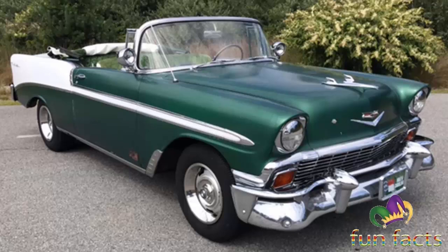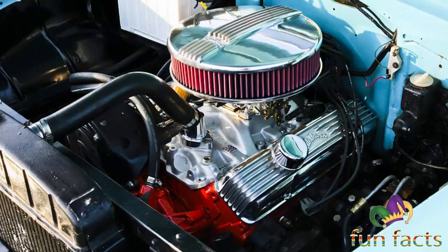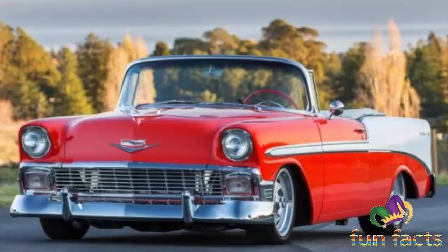From 1950 to 52, the first generation Bel Air Sport Coupe was named, used only for the two-door hardtops in the Chevrolet model range to distinguish the car from the Style Line and Fleet Line models. It is named after the wealthy Bel Air neighborhood on the west side of Los Angeles, California.